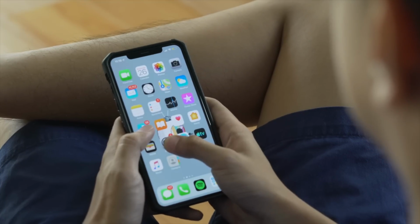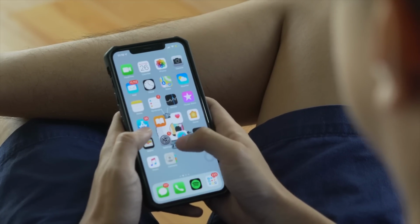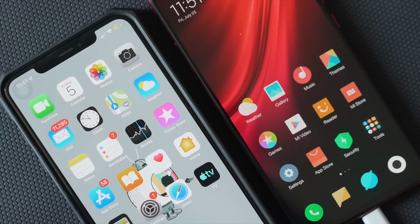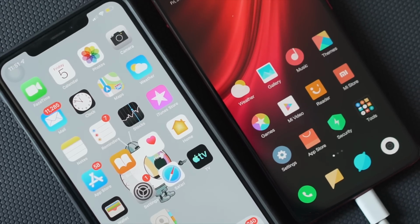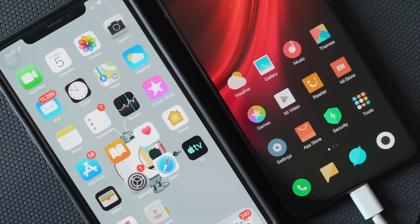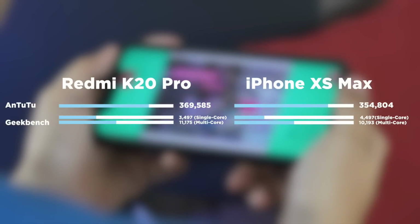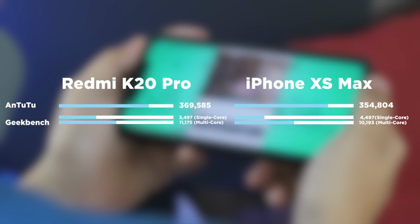When it comes to navigating through the interface, both devices were as quick and snappy when it came to jumping between a bunch of open apps, doing some productivity work, and even gaming. I honestly wouldn't expect any less from the specs we're dealing with here. But if you guys were interested in the numbers, I'll have the benchmarks flash on screen right now.